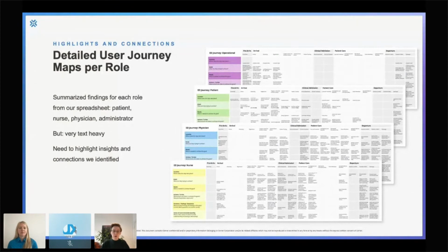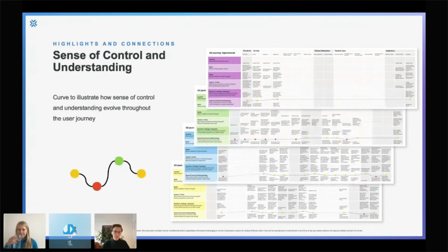On top of that, while doing this consolidation, we identified some interesting insights and connections and needed a way to highlight and share these aspects with the whole group. So as a first step, we used illustrations within the map itself to highlight certain aspects graphically. For example, we used a simple curve to illustrate if sense of control and understanding is high, medium, or low, and how it evolves throughout the user journey.